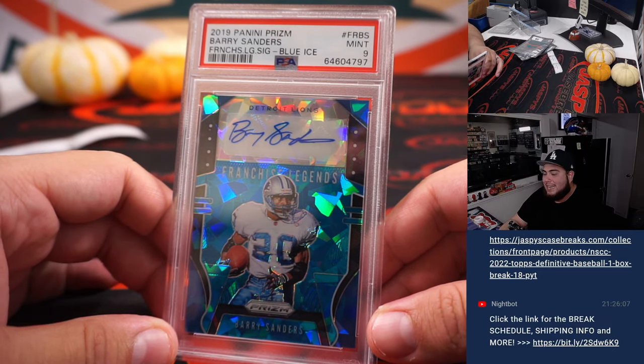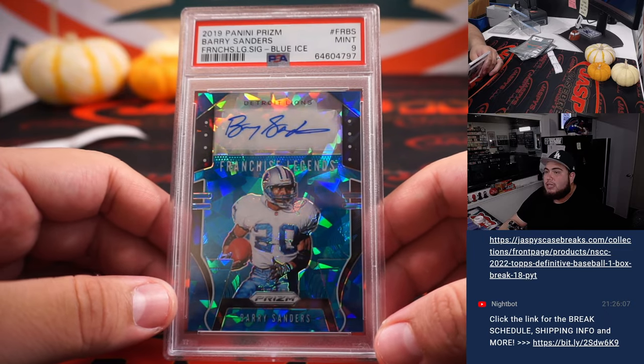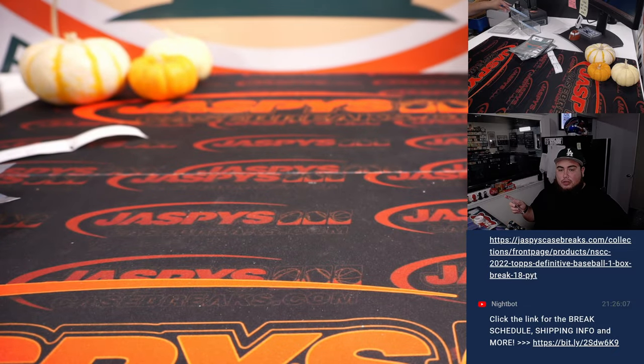How about a Barry Sanders? 2019 Prism, Franchise Legend Signatures, Blue Ice, and that's a PSA 10. Numbered 6 out of 30. Solid three packs, man.